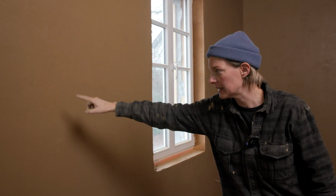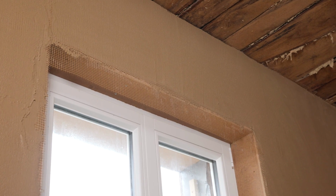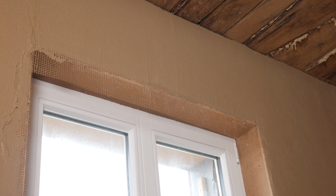So I'm very happy. The next step for the walls is going to be the design stuff. So we're not painting them, we're also using clay. It's like a very fine clay mortar to finish them. And I think that's going to look so good. And that will get rid of some of the imperfections or the little parts where you can see the net. That will all be filled in. But for now, we're just going to finish all the rest of the walls.